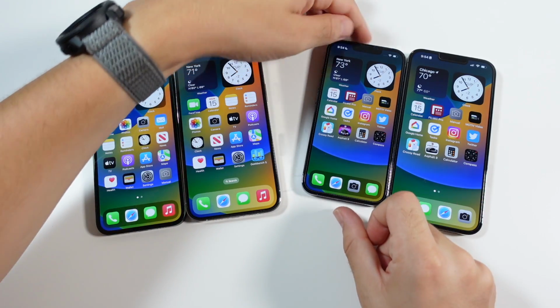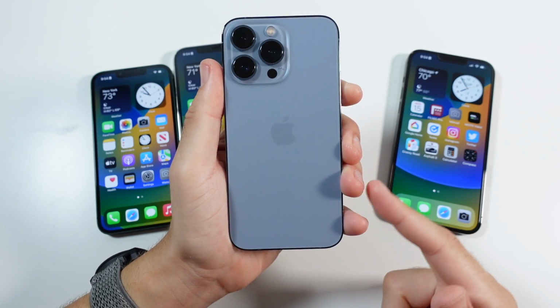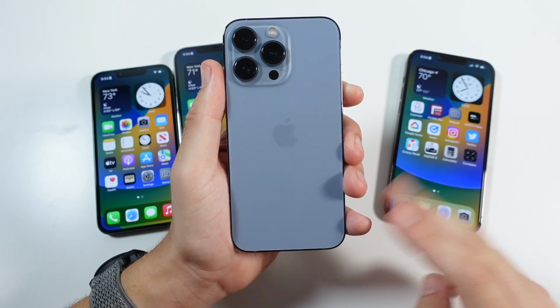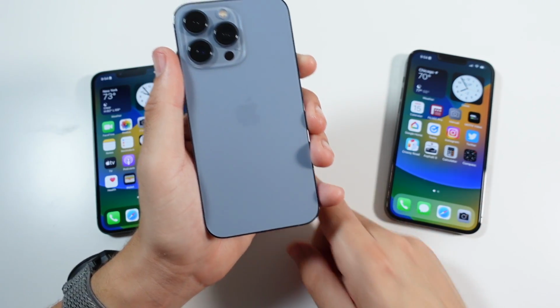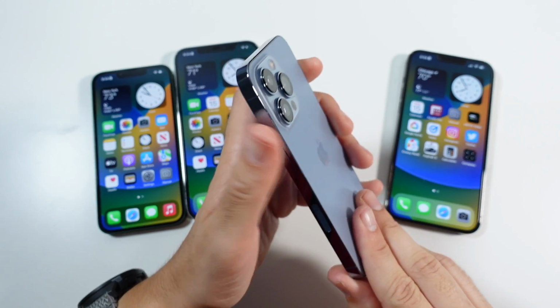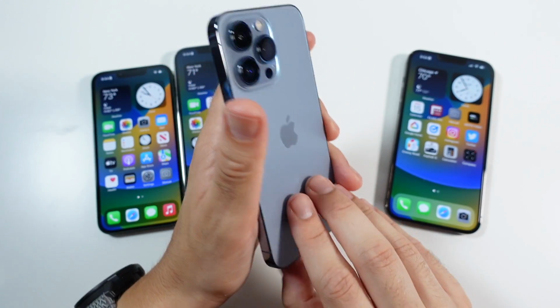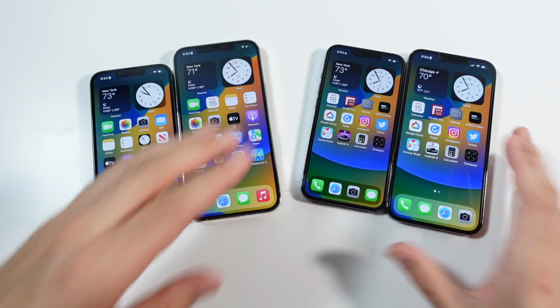Now in terms of the colorways, there is likely going to be either a purple color, a black color, a bronze color. Maybe Apple throws us a curveball, gives us something that we haven't seen before. I'm hoping they bring a red to the Pro line, but I don't think that's going to happen. This was the color of last year, the Sierra Blue. But yeah, we're going to see something fresh. We're going to see something new.